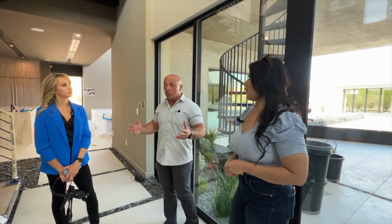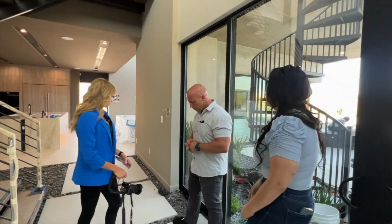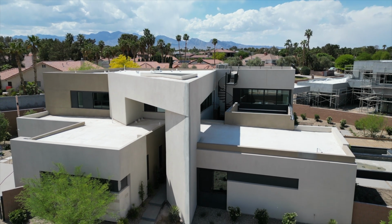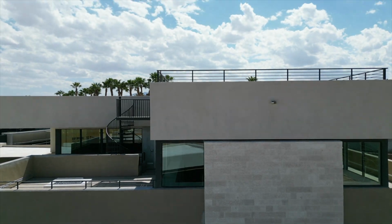And so it's a really great space for entertaining. It really is. Yeah. And you have so many different options. Like you said, the courtyard deck, the sky deck, the lounge area, the rear deck, the loft. I mean, wherever you want to mingle, you got it.